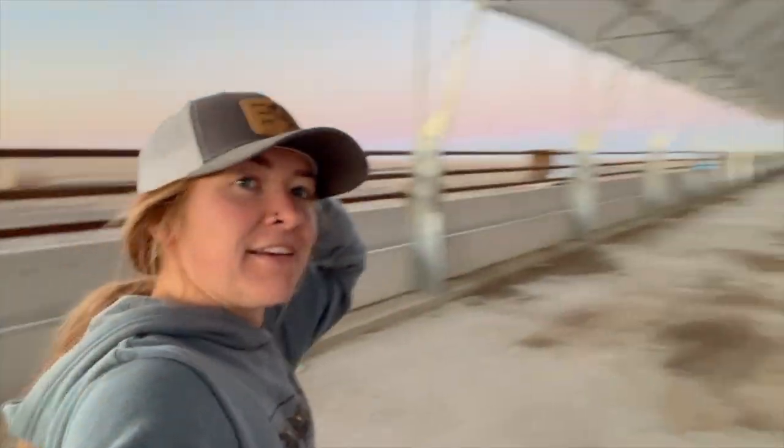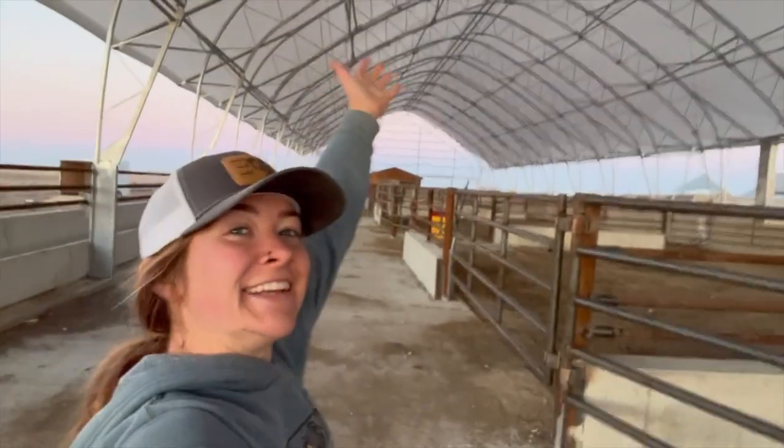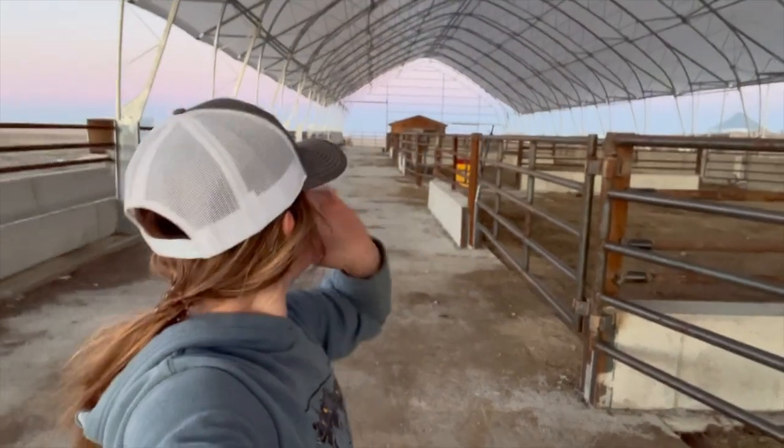The office area won't be done, but it will at least be done in here so that we can move cattle in and wean calves and start buying cows to fill the barn since we are adding to the herd. So that's kind of your building update. I have a whole bunch more clips showing the process of everything, but look at that. It's an actual barn and I'm so excited.